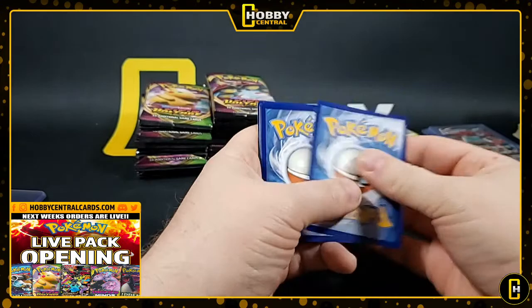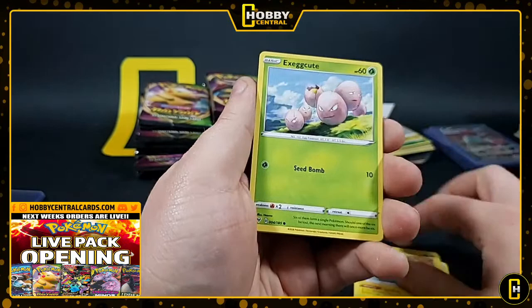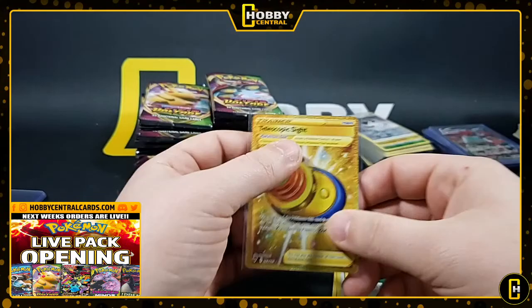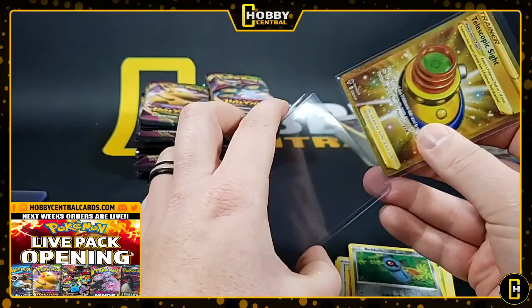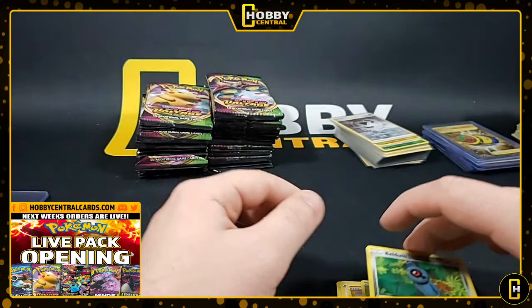All right, 1, 2, 3, 4. Here we go. Here's that Rainbow Rare, guys. Let's get Rainbow Rares in the chat. It's going to happen right here, right now, live on Hobby Central. Here we go. We got a gold telescopic sight. Oh, that's right. We got the gold Orangaroo in the last pack. So you've gotten a gold from each box so far. That's pretty nice. Beautiful card. It kind of sucks that it's a telescope. Some of the stuff that they choose to make gold is kind of like, really? But any gold is nice, right?